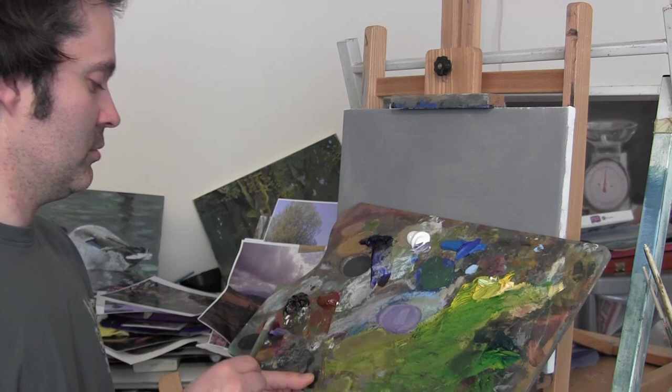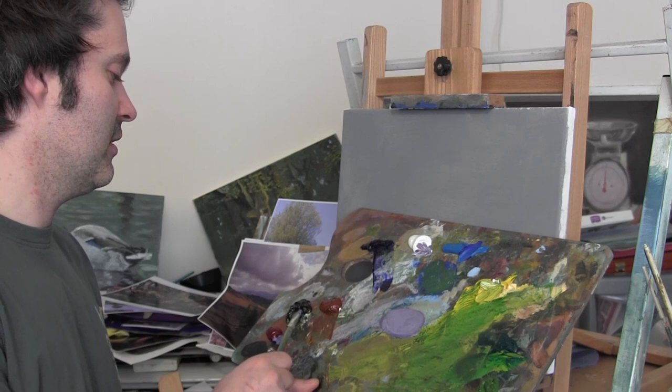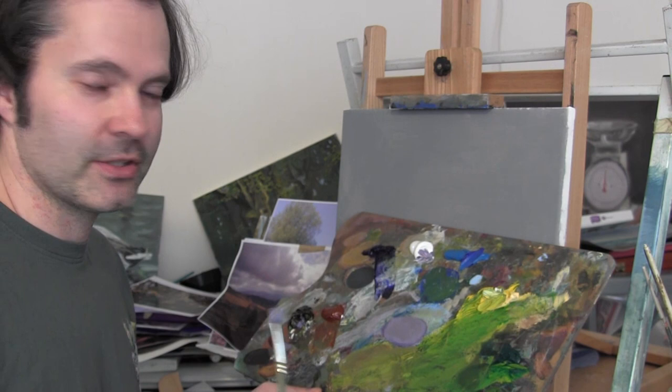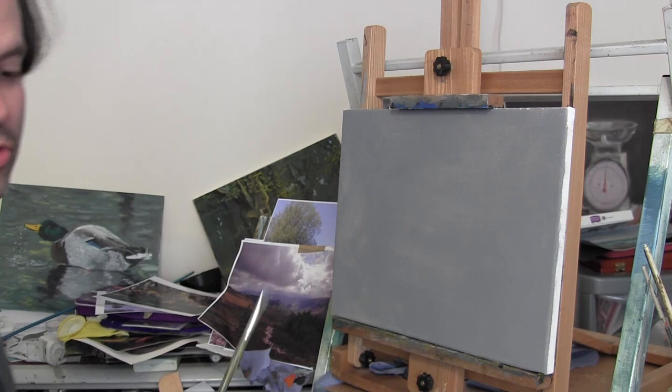If I was learning to paint, if you're a complete beginner, or you think you're better than you actually are, my advice would be, don't mix those squares. I found it a waste of time for myself. I mixed a canvas full of squares, and I was like, well, I haven't learned anything. So I did a painting instead, and I learned a lot more. That's just my own advice.